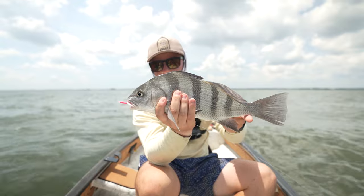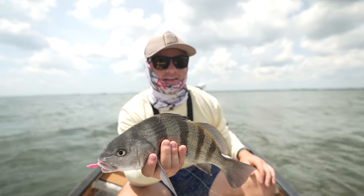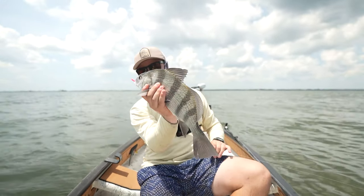I'm just making do with what I can do. It's 20 mile an hour winds out of the south right now, so the whole river is blown out. So, you know, got to do what I got to do. So nice fish going in the cooler.